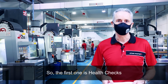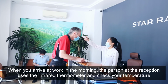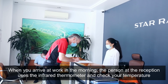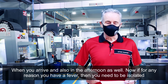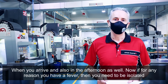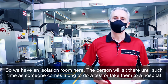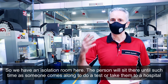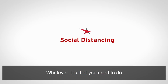Okay, so the first one is health checks. When you arrive at work in the morning, the person at the reception uses the infrared thermometer and checks your temperature when you arrive, and also in the afternoon as well. Now, if for any reason you have a fever, then you need to be isolated. So we have an isolation room here. The person will sit there until such time as someone comes along to do a test or take them to a hospital or whatever it is that you need to do.